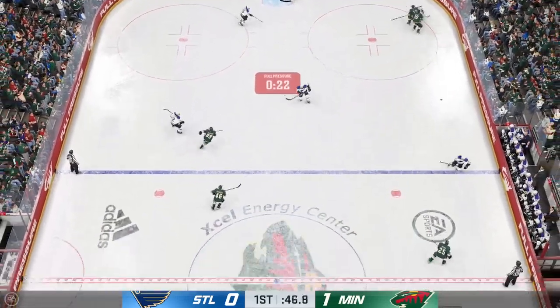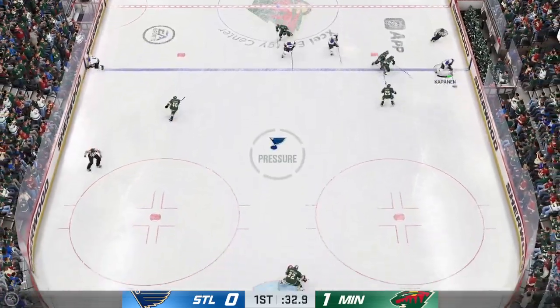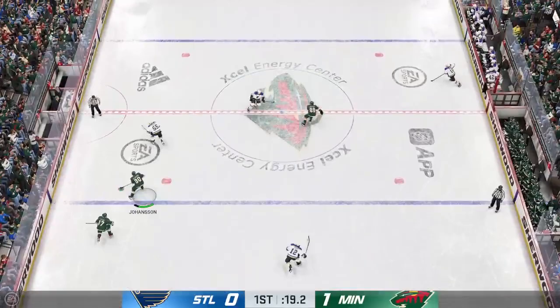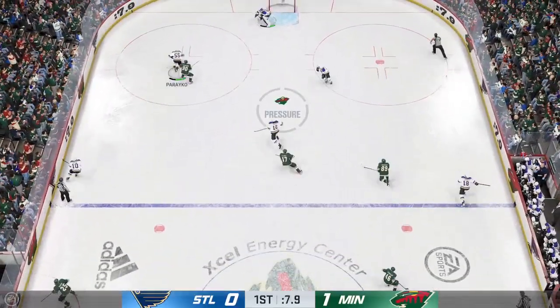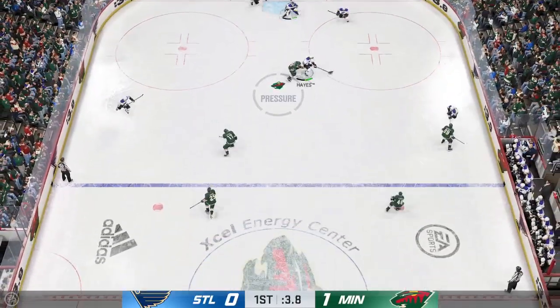St. Louis has it in the defensive end. Looking dangerous as they move along the boards. And that pass attempt is deflected. Minnesota's crossed the line and on the attack. Puck scooped up by Parayko. Dished on over to Hayes.